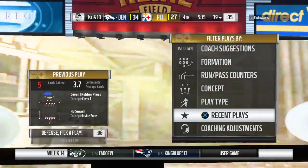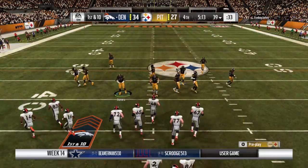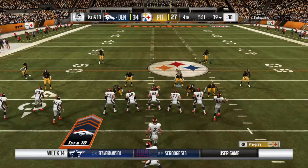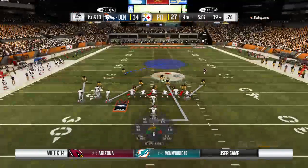Definitely. You want to bleed things out at this point, right? Continue to possess the football, gain some yardage, and put the onus on the defense. Do they have to use timeouts? What are they going to do to stop you? You're taking charge. Hurry up, here we go.